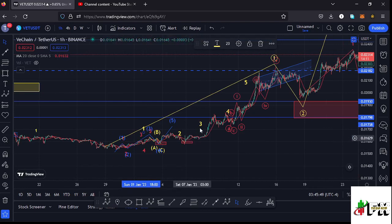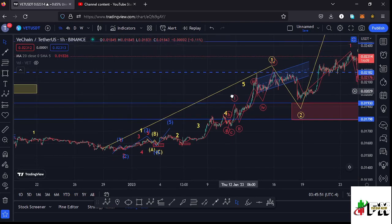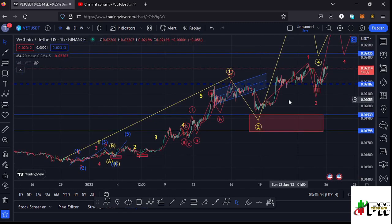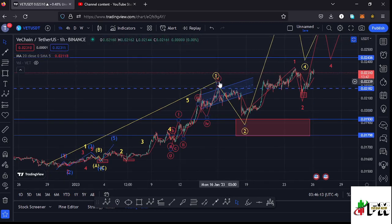Then we saw a wave 2, a wave 3, a wave 4, then we continued pushing even higher in the formation of that wave 5, giving us a high at around the $0.021182 mark. And after making that high, we can now name that whole structure as a larger Elliot wave count 1, and that is after seeing a 5-wave structure in formation, where we can now name that as a larger Elliot wave count 1 to the upside.